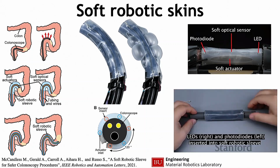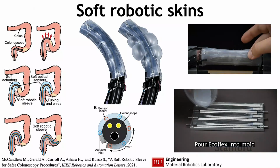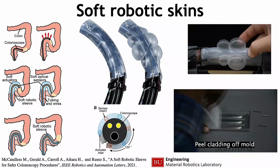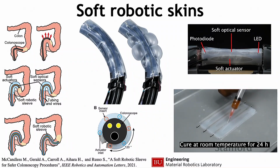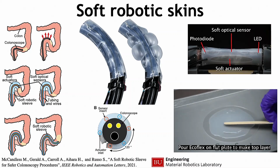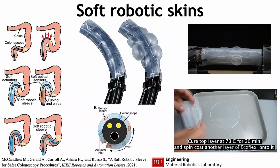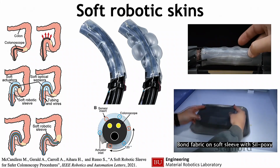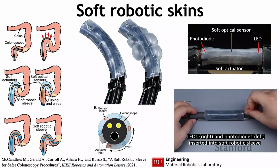Sometimes in colonoscopy, as you're pushing the colonoscope inside the colon to navigate, you might have excessive force concentration. If you're a healthy person, it's not a huge deal. But if you already have some comorbidities, this can potentially cause perforations and bleeding. If you are located in a place in the world where you don't have access to anesthesia or good large hospitals, you might want to have something like this, a soft robot that allows the surgeon to perform a gentler, safer procedure.